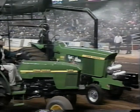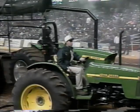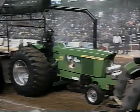Well, he made a good run. He was a former winner here last year on one of the nights in competition. Neil Gettinger up in Adam.